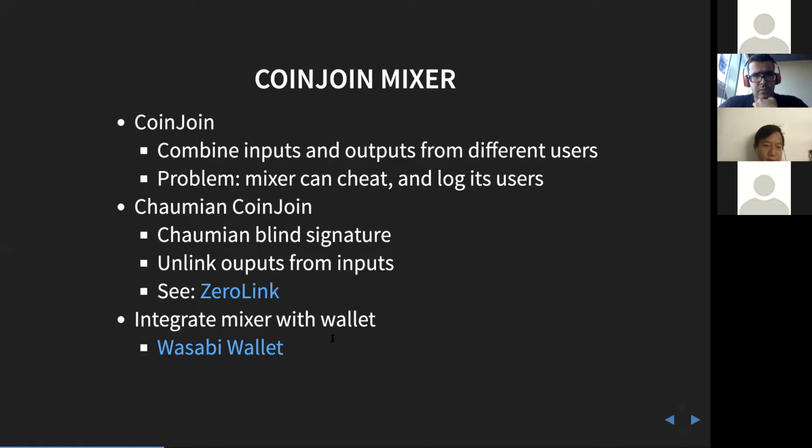If you're interested in building a mixing service, you could also try to integrate this into a wallet. For the Bitcoin ecosystem, there's the Wasabi wallet, which has really good privacy features and has built-in mixing that gathers transactions from its network of users and tries to provide privacy for everyone. So it's a pretty interesting technique.